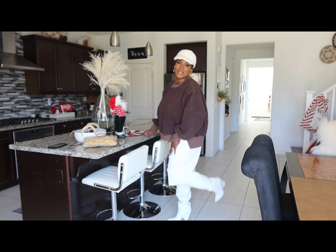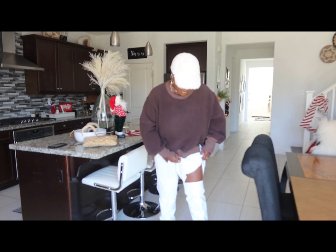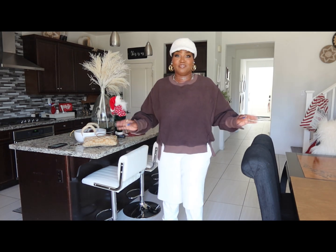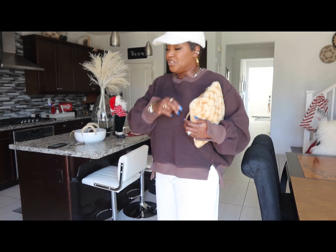Then my boots are from Amazon. They're in my Amazon storefront. If you're at all interested in these boots, they're super comfortable, not too high. The heel height is not too high, but they do come up over your knee. So perfect statement piece. I'm gonna carry this clutch from Coach today.